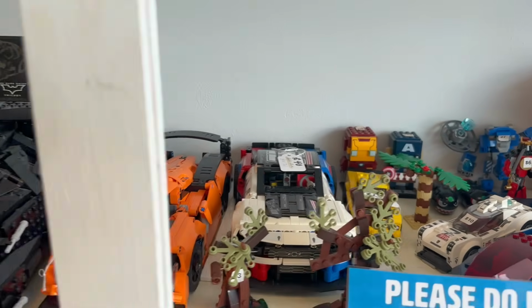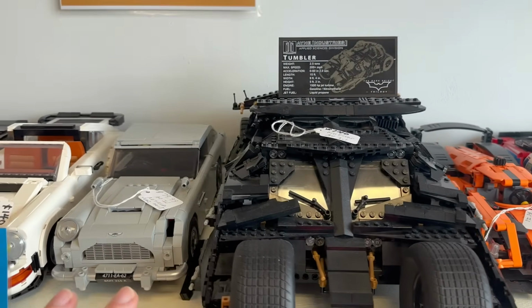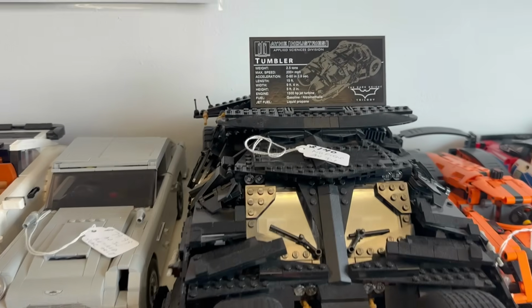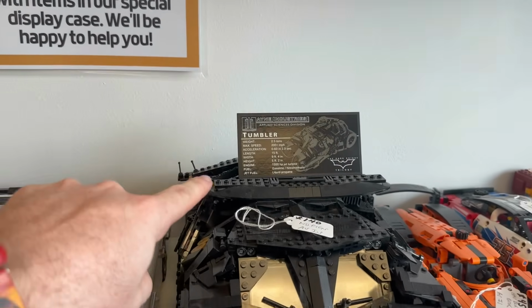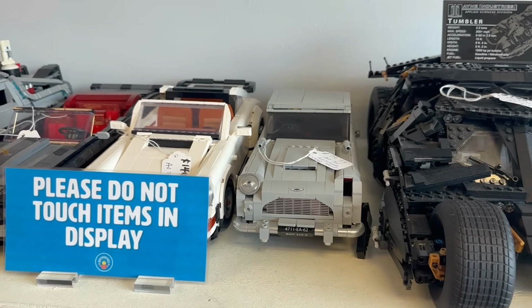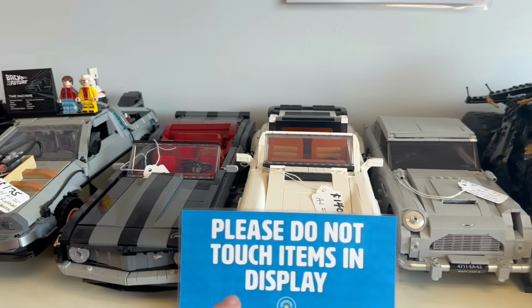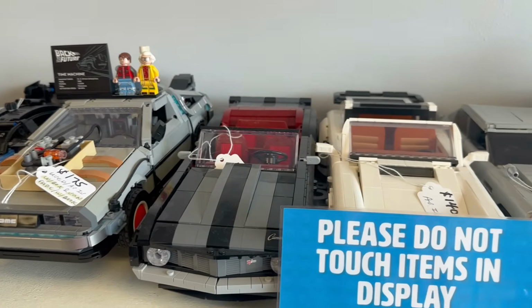We got this awesome NASCAR Next Gen Technic set. Here is the tumbler. This is the newer tumbler, which I think is a fantastic price. It's $140 without the minifigs. It's all built up and everything. It's got the beautiful display plaque. Love seeing that. Here's the James Bond Aston Martin. Love that. Or the DB5. Then we have the Porsche 911 in the alternate build there.